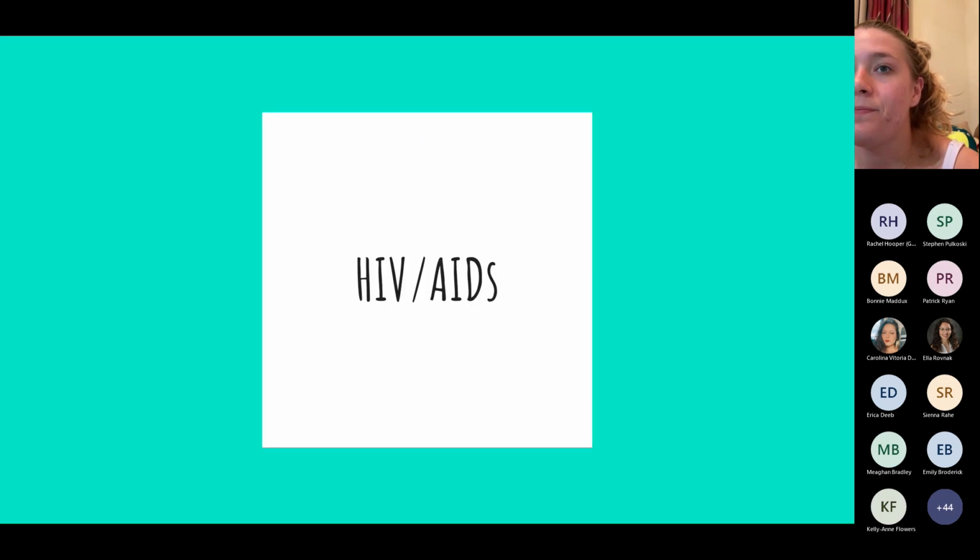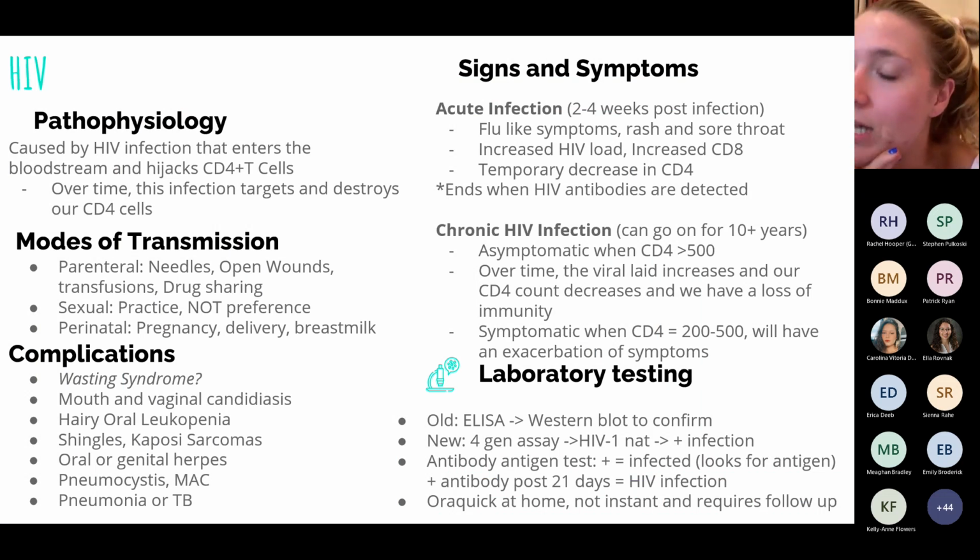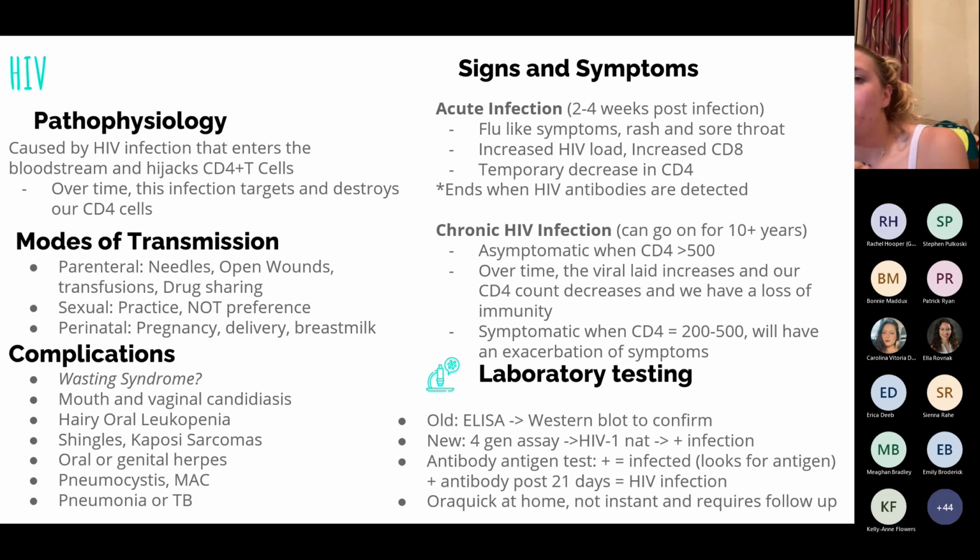Good job, guys. And finally, we have some HIV and AIDS stuff to go over. I know there's lots of information on these slides, but we're really going to break it down, and I'll tell you what I want y'all to focus on. So really, what do we know about HIV? It's transmitted through blood, sex, things like that.